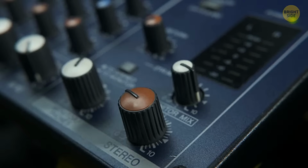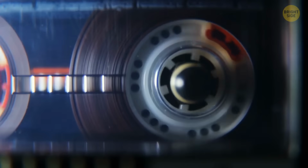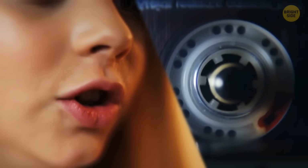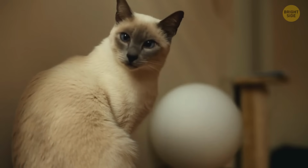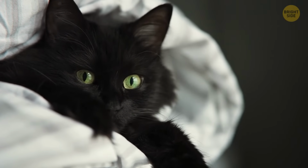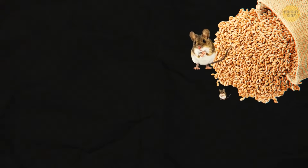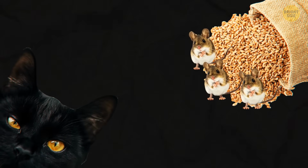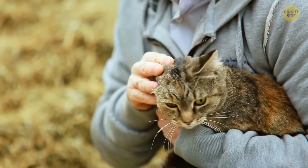Scientists from Japan played audio recordings for cats to prove they're truly dismissive. In those recordings, the owners of the cats called them by their names. Cats' pupils dilated. The animals moved their tails, legs, or ears. Cats heard people, but rarely responded. It's all about evolution. Cats came to people because they were attracted by mice that ate grains. They lived close to people, but were never tamed.